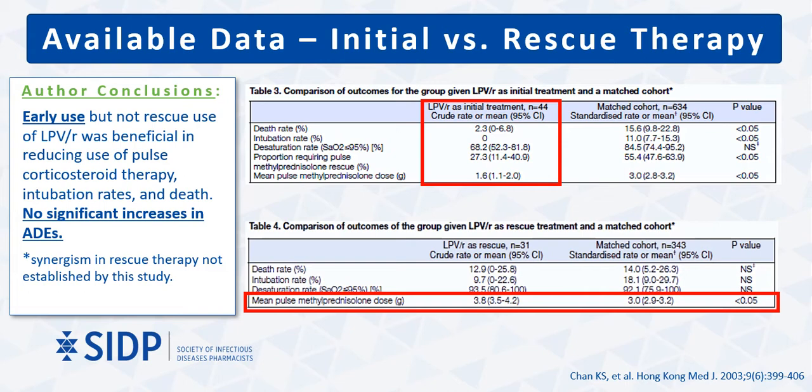It is also noteworthy that patients who received Kaletra as a rescue treatment received higher doses of pulse corticosteroids, suggesting that the physicians had selected patients for Kaletra rescue therapy who were in poorer clinical condition. This might have masked any possible benefits of Kaletra treatment. Any benefit from synergism between the 2 antiviral agents might also have been eliminated in the rescue treatment group, since ribavirin was already discontinued when Kaletra was added.